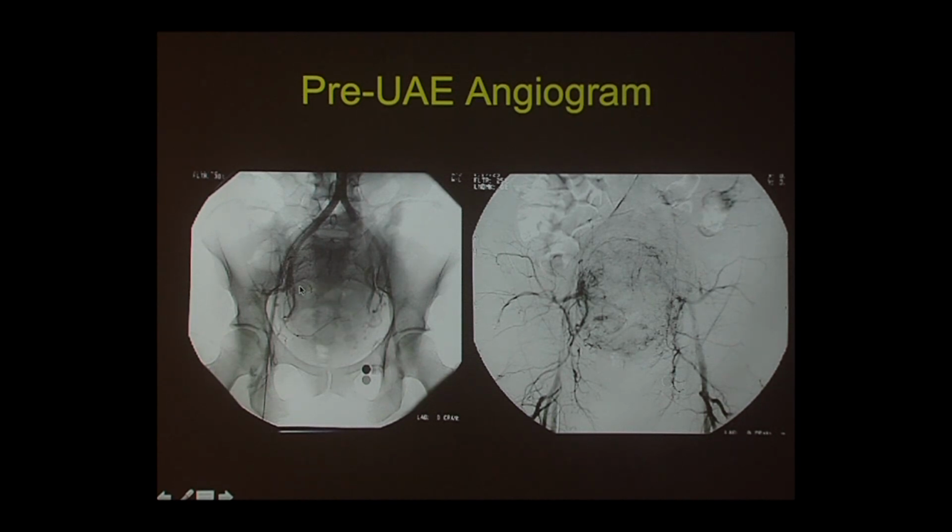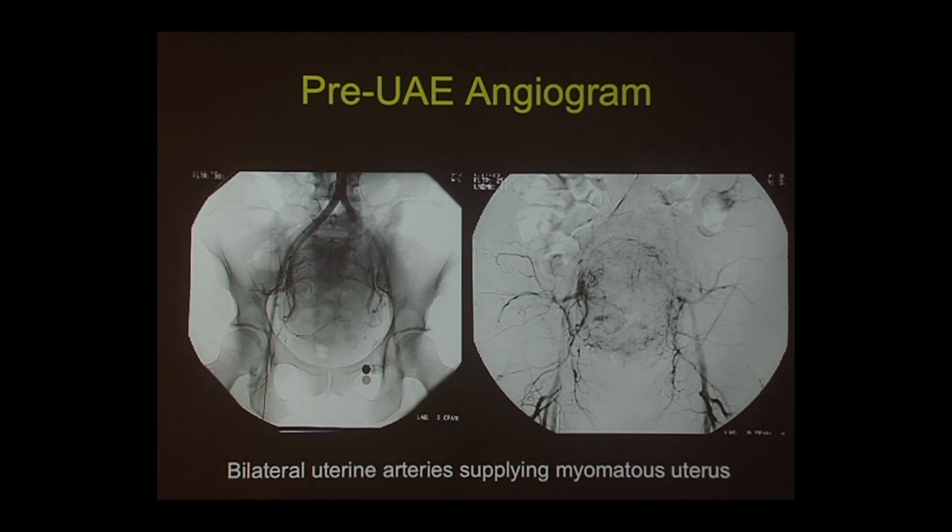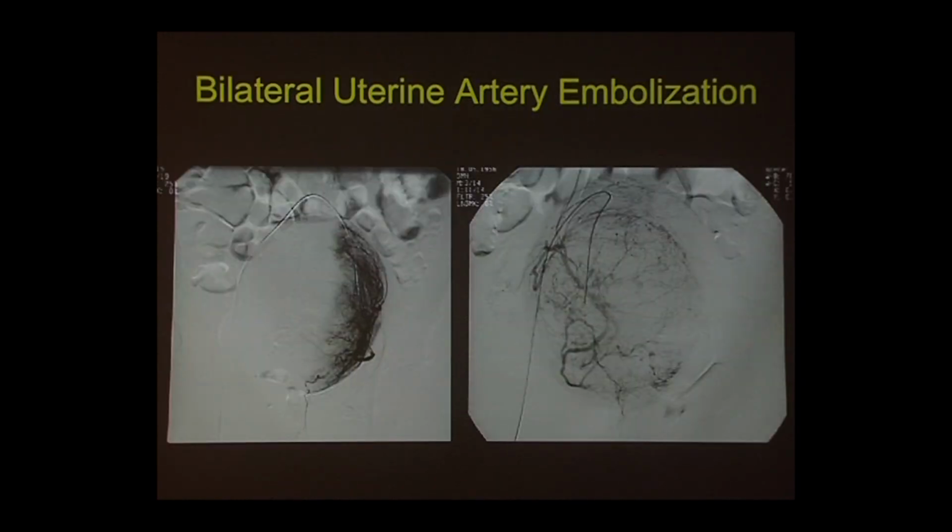And we identify this, this is the uterine artery. It has a very classic tortuous course. And this here is the uterus, which is essentially our fibroid. And you can see this very vascular ball. And what we do is we embolize, or we block off the blood vessels to the fibroid systematically.